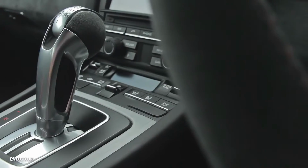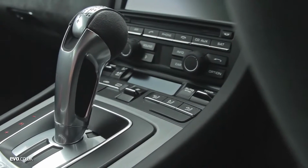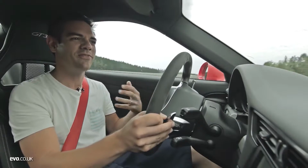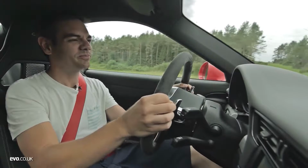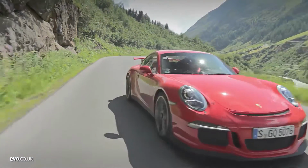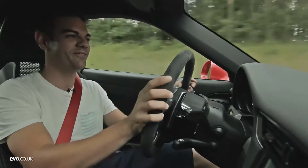What about the gearbox? Well, this PDK is transformed. It's really, really good. Do I miss the manual? Yeah, I do. A little bit, I'm afraid, on the road. Not so much on the track. But that sense of connection, the physical exertion that you needed with the manual gearbox, I miss it just a bit. But in every other way, this GT3 is just a triumph. They've nailed it. It's such a sweet car. Most of all, the GT3 still feels like a GT3, and that makes me a very happy boy.